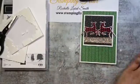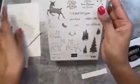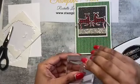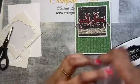Now we'll get our sentiment, and I'm just going to choose, so there's quite a number of sentiments in here. I'll choose that it's the best time of the year. Here's some guys I cut from Glimmer before. So I've got it in, I'm going to stamp it in Tuxedo Black, so we have some sort of contrast here.